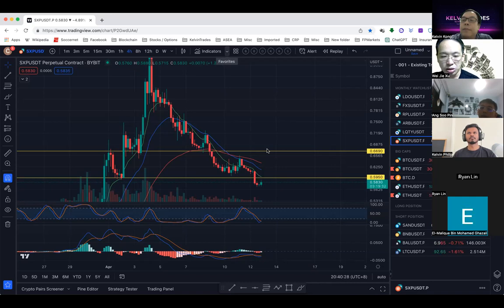Okay. So basically, in a nutshell, that's what layer two scaling solutions are all about. They help layer ones to be faster and cheaper. Understand? Okay. So currently, in my opinion, the number one layer two in the world is MATIC.